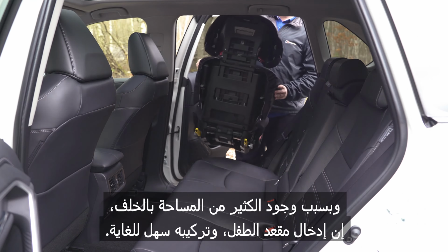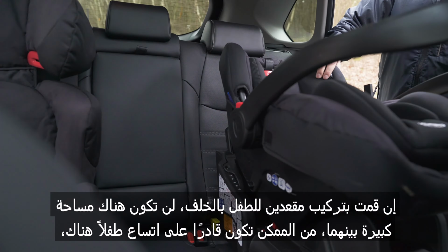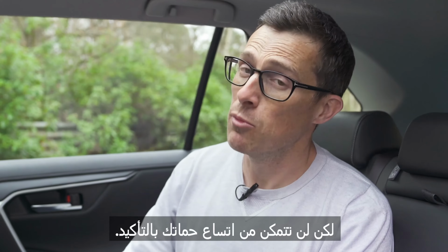And because you've got a lot of space in the back, it's dead simple to just manoeuvre the seat and lock it into place. If you have 2 child seats fitted in the back, you haven't got much space in between them. You might be able to squeeze a child in there, but your mother-in-law certainly wouldn't be able to fit. What a shame, eh?